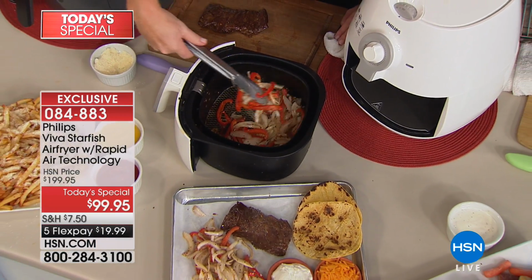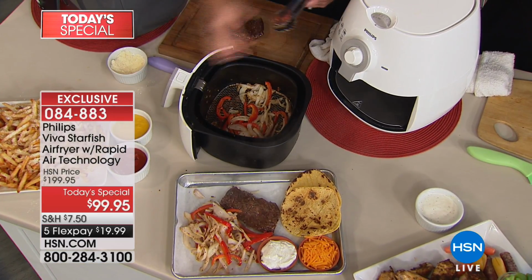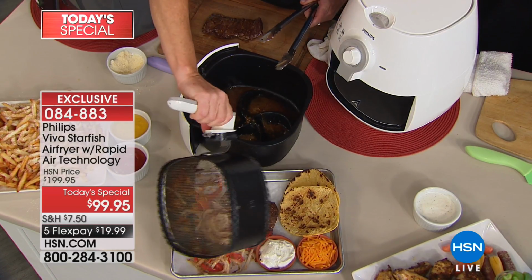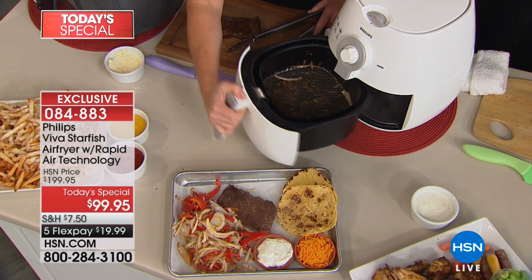And here's how it works. The skirt steak has fats and juices naturally, right? So they drip down onto the vegetables. They made it absolutely amazing. So you've got the flavors that you want in the fajitas.